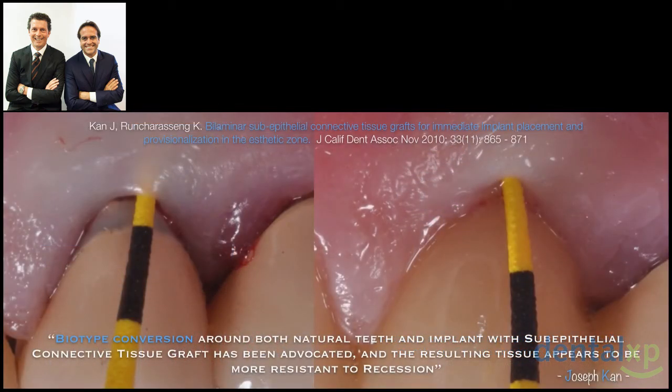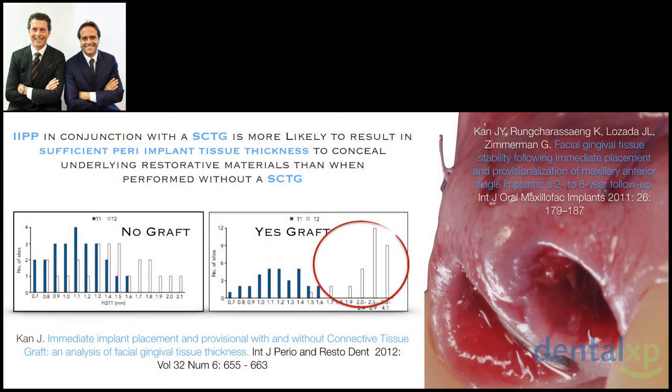CAN also described the biotype conversion around both natural teeth and implants following the CT, or connective tissue graft, procedure. So connective tissue graft seems to be very effective, because look at these articles. The combination of immediate implant placement and provisionalization and connective tissue graft resulted in a sufficient peri-implant tissue thickness to hide the underlying restorative materials. And we have extremely important results if we compare when we place a connective tissue graft and when we don't place a connective tissue graft.